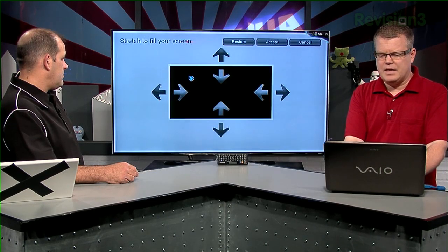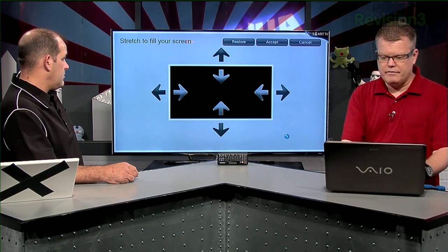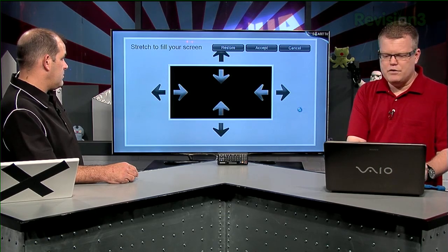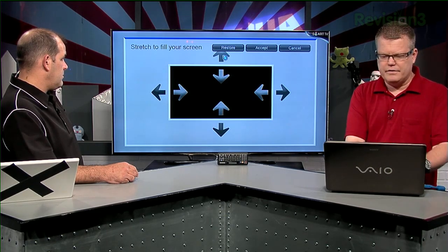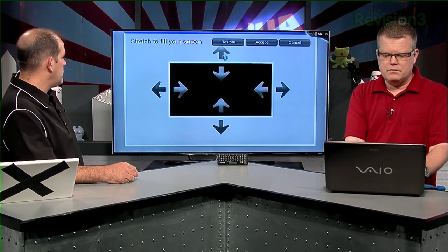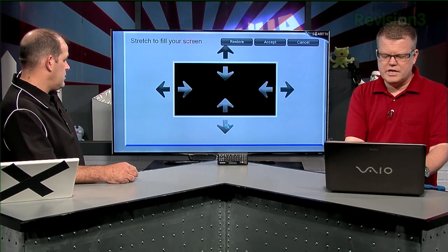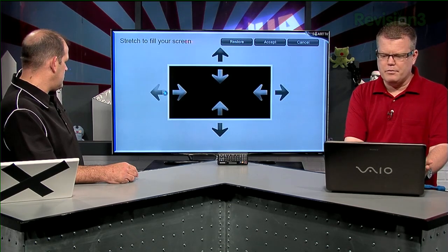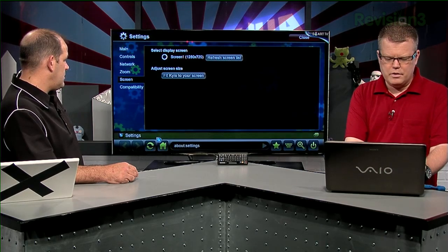By default, this thing launches with an underscanned screen. Here, I'll even hit restore so you can see what I'm talking about. Basically, it's like that. If you don't have to worry about overscan, maybe you're not using a rear projection TV or you've got a flat panel like this that shows you every pixel, you can then, on each side, just hold the button down and stretch it out to fill as needed. So this makes it really easy to customize it to your particular screen. Hit accept, done. You get back to the main menu here.